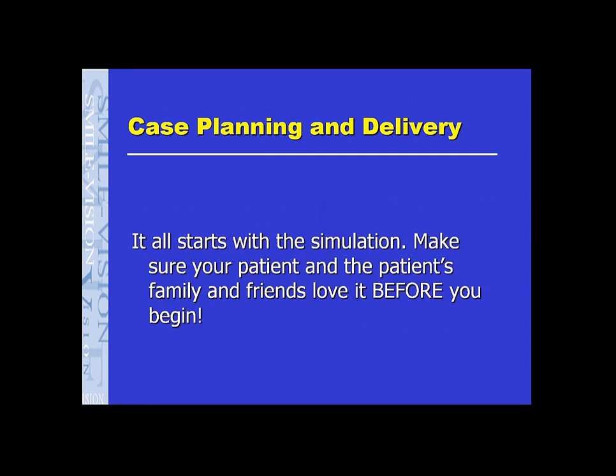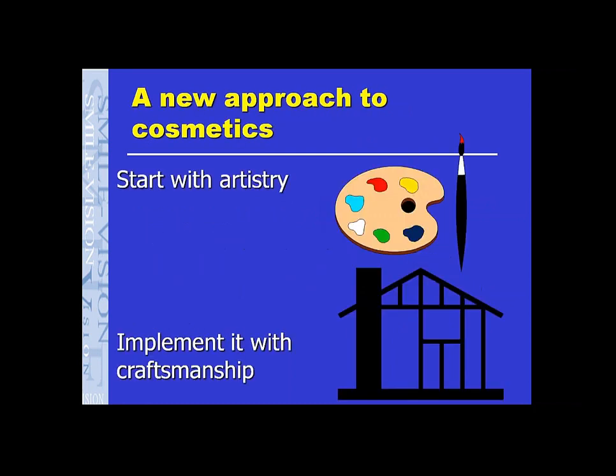It all starts with the simulation. So let's get into the technical part a little bit. I'm offering here a system to do cosmetic simulations, starting with the artistry, which is done extraorally in the planning phases, not in the mouth, not ad lib, not as the case is being fabricated.